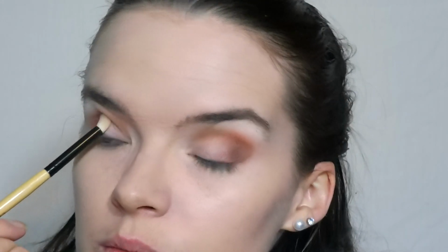And I'm just going to blend him through. That's why my brush is a little bit smaller, so that I can be a little bit more precise with the placement of this color.